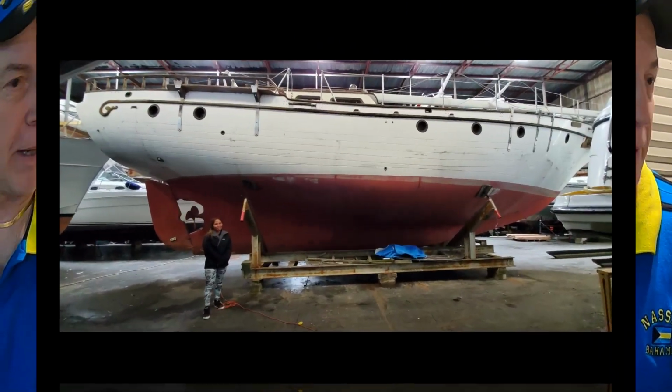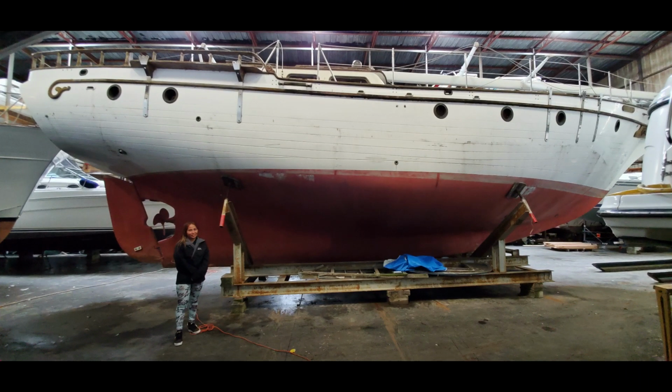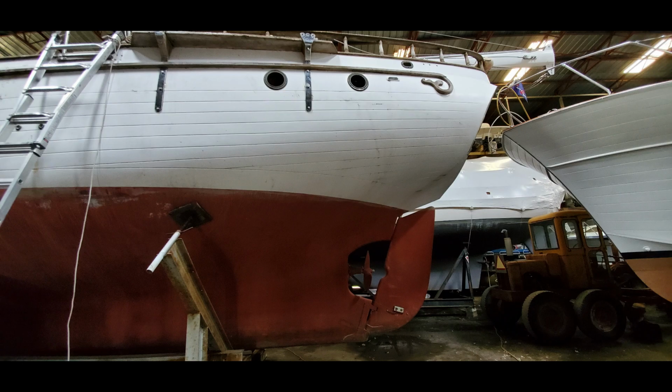And the hull is in really good shape. This one has the two windows in the aft transom, which we were expecting. So one of the nice things about having the boat already out of the water is we can go ahead and start doing the hull inspection now. And so that's what we did, is we walked up to this and took a good close look at it.